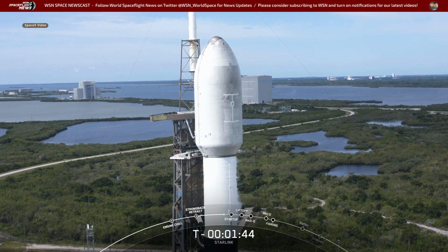Stage 2 LOX load is complete. And there's that call out. Falcon 9 is now fully loaded with 1 million pounds of fuel and liquid oxygen.